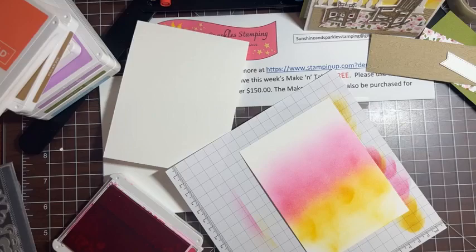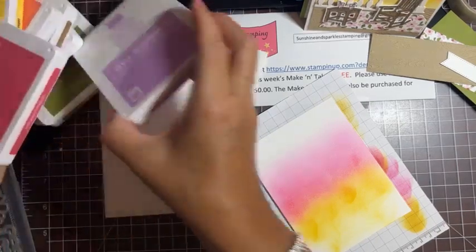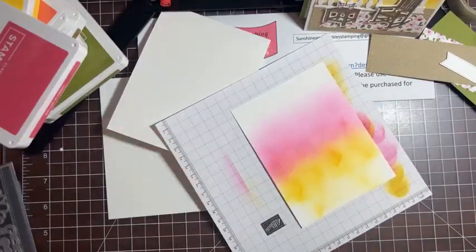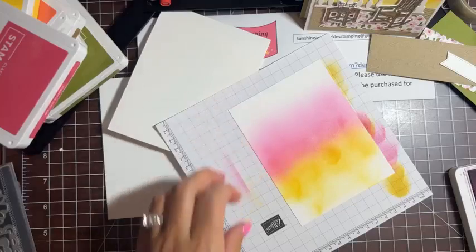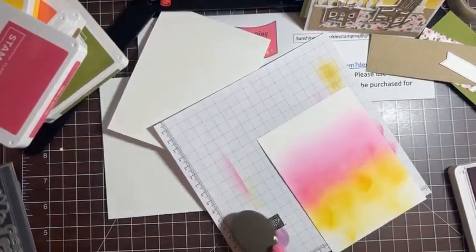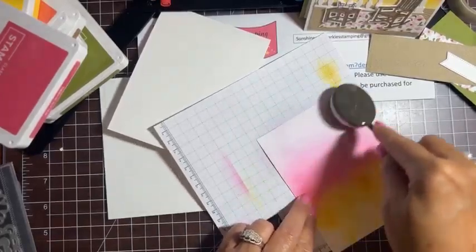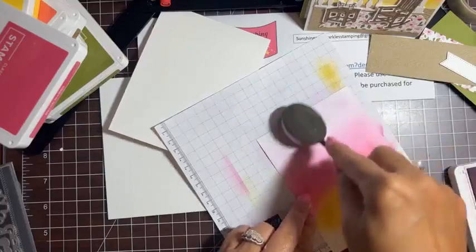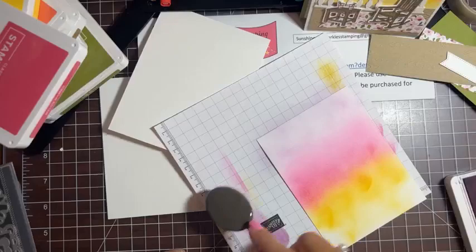All right, and lastly, I'm gonna do the top part with Fresh Freesia. Let me get that one out. Can you guys see? Let me see, am I too low? I think I'm okay. All right, get another blending brush here for my purple. This one's not as juicy, which is good. All right, and we'll just kind of blend out the top with some purple. Get a little bit more color on there.